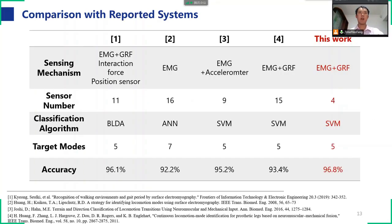A comparison of our results with existing work is presented in the table, and it shows that our work reduced the total number of sensors, and the fewer sensors that are applied, the less complex and energy-consuming the circuit structure needs to be in order to obtain and process the signals. Thus, our work resulted in reduced component costs, circuit complexity, and energy consumption, while reaching a very similar and even higher overall accuracy. And this potentially promotes the development of the locomotion mode-enabled in-home rehabilitation system.